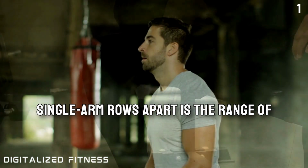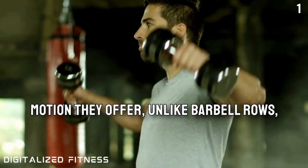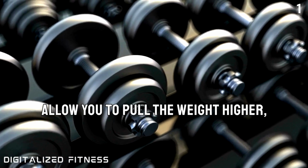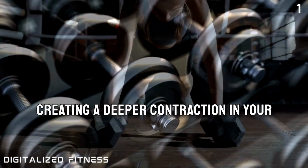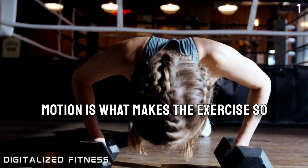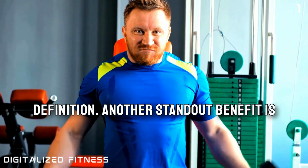What sets single-arm rows apart is the range of motion they offer. Unlike barbell rows, which can be limited by the bar, dumbbells allow you to pull the weight higher, creating a deeper contraction in your lats and traps. This extra range of motion is what makes the exercise so effective for building thickness and definition.